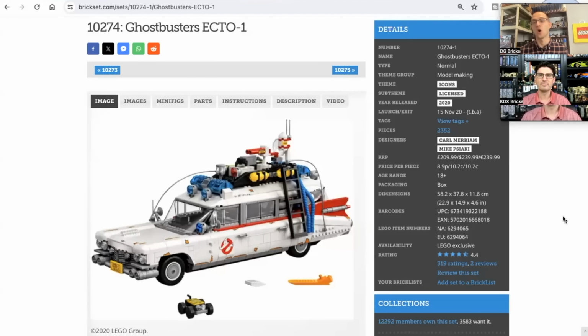Up next, we have an old set launched in 2020, 10274 Ghostbusters Ecto-1. Originally $200. That's been bumped up to $240 US ever since 2022. Not sure how much popular appeal Ghostbusters really has in 2024. The set has had a long shelf life. I would assume that means that it's selling well for Lego. So it's possible this set never gets released again. And if that's the case, maybe it could go on to become pretty collectible.